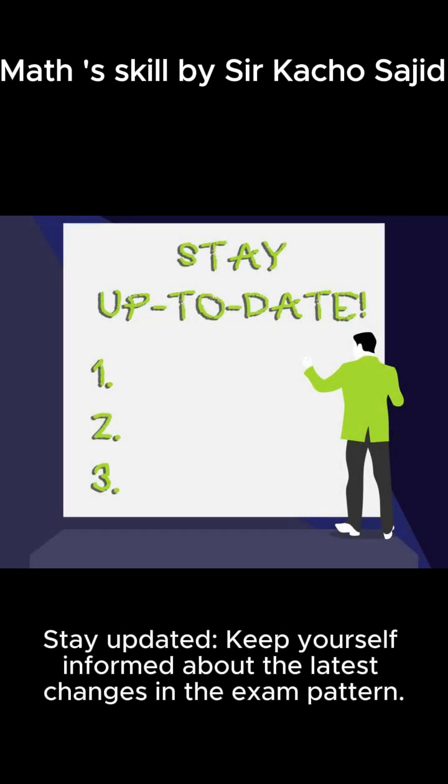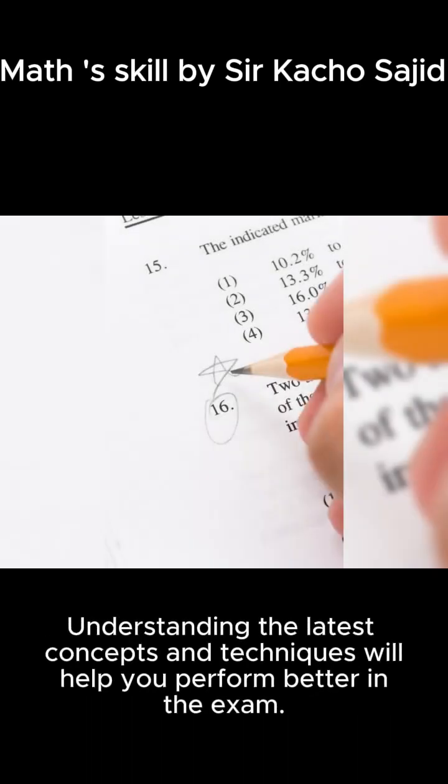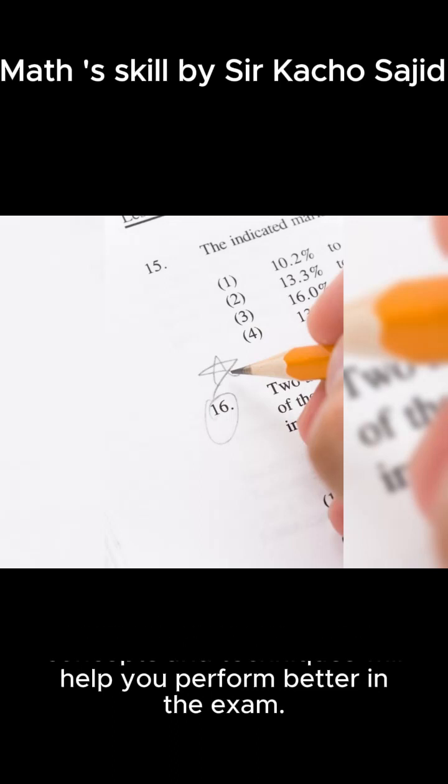1. Stay updated. Keep yourself informed about the latest changes in the exam pattern. Understanding the latest concepts and techniques will help you perform better in the exam.